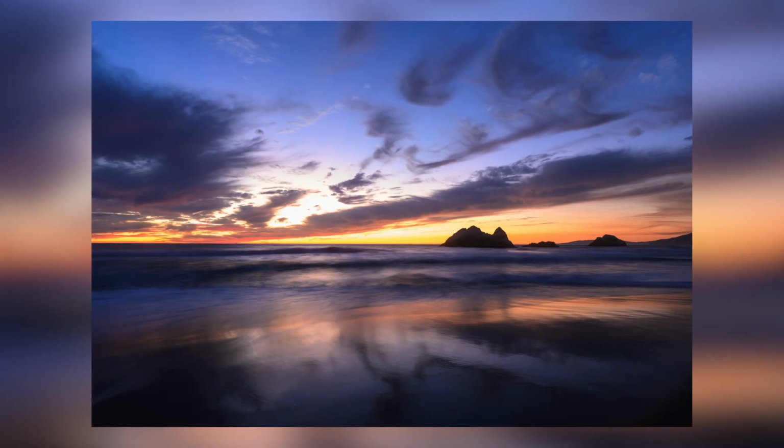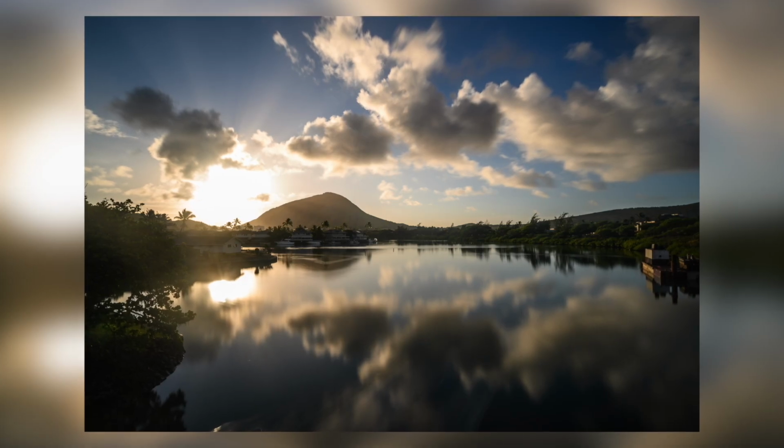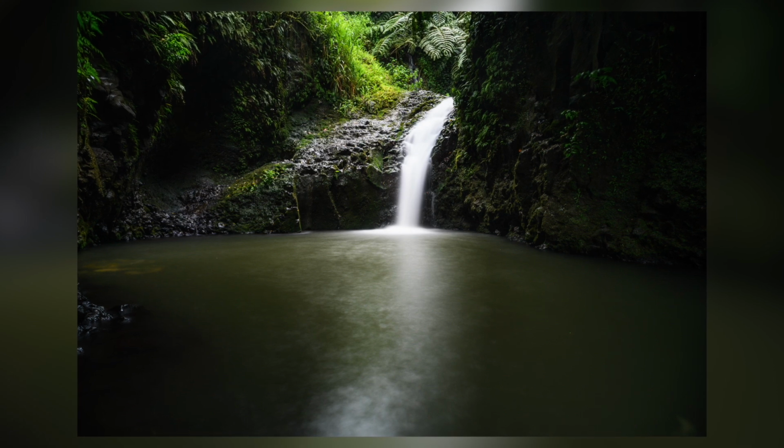But just remember, at the end of the day, it's not the camera gear that makes you a great photographer, it is you that makes you a great photographer. The only thing that you can do to actually go out and take better photos is to go out and experience more of the world and capture more images. So don't stop going out and taking photos just because you got a slightly better camera. Go out and take more images.